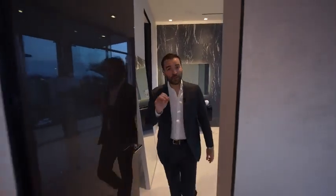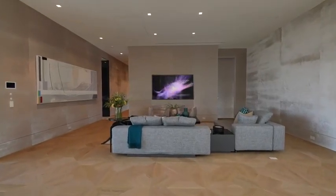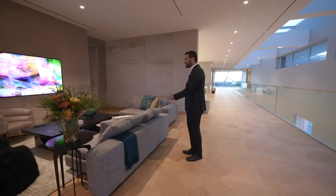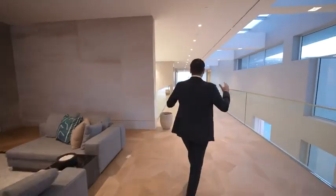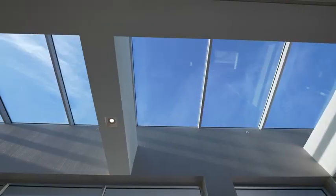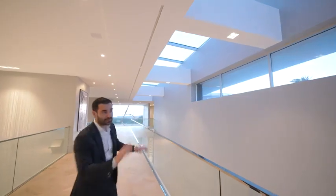Now, let's take everybody back to the landing on the second floor. We have this minimalist seating area here with another TV, suede walls, nice welcoming seating area for all these 4 bedrooms that we just toured. Now, coming back to this floating hallway, we can actually take a look at the skylights, bringing natural light to the first floor and the lower level, perfectly positioned.